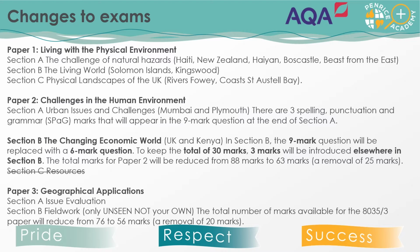Paper 2 does have some changes, and you'll see here that we've got Section A, Urban Issues and Challenges, and here the two case studies are Mumbai and Plymouth. And here you're going to have a 9-mark question at the end of this section where you're assessed on spelling, punctuation and grammar. Section B does have some changes.